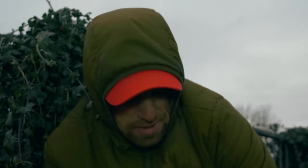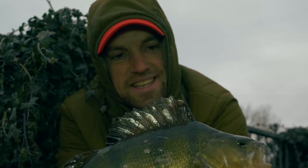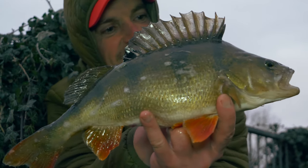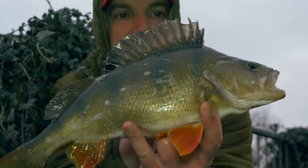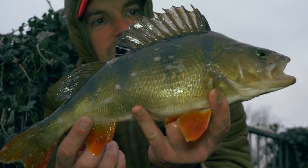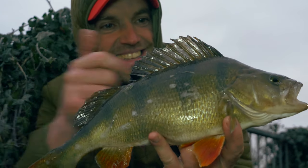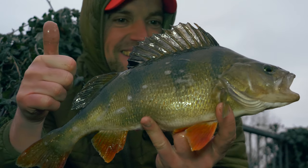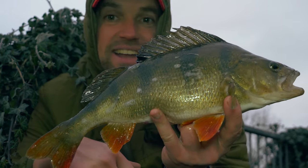Right, I just managed my number 3 for today, which is exactly 40 centimeters. And yeah, it's not completely dark yet, but we are getting there, and I had to put a light on my camera. Oh, look, he's an aggressive beast. Come on. How about that, guys? Big perch and a very aggressive one. Awesome. So yeah, 89 to go.